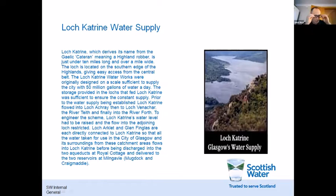So then they had to find a solution that had the potential of supplying Glasgow with an adequate supply of water. The challenge was to find a body of water that was big enough, and in those days they didn't have the means to pump water from a lower elevation, so they needed the right elevation and the right amount of water to sustain supply for the people of Glasgow. Loch Katrine was the best candidate.